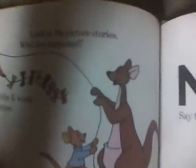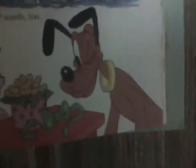Look at the picture stories. What has happened? Find the K words in the picture. Find the L words. Save the M words. Save the N words. Save the O words. Save the P words too.